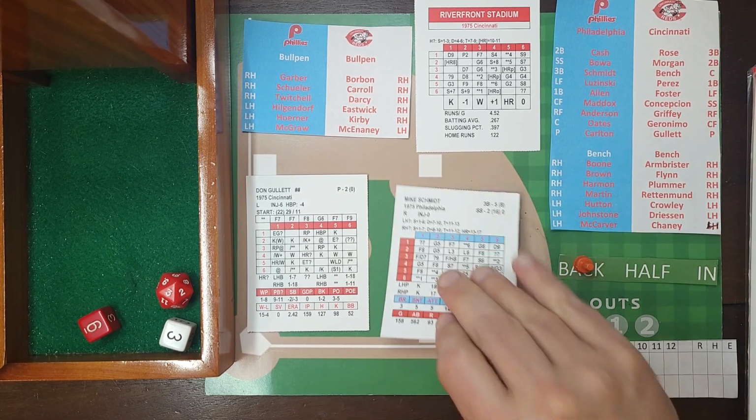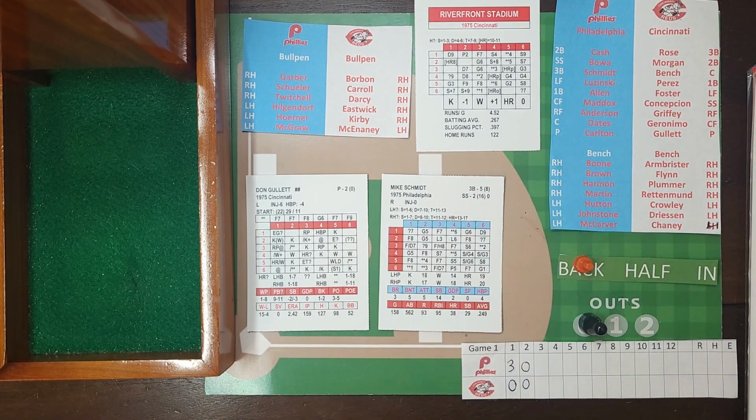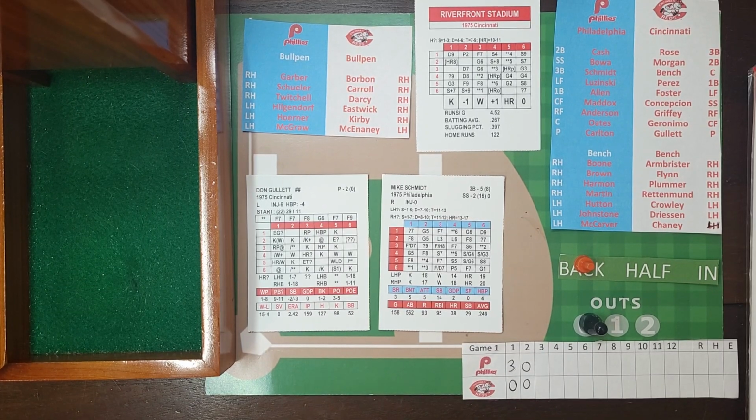So Mike Schmidt, the batter. Oh, and now Tabby wants to get up on the table. Just what we need, Tabby. I say that facetiously, of course, because we don't need that, but we'll see.